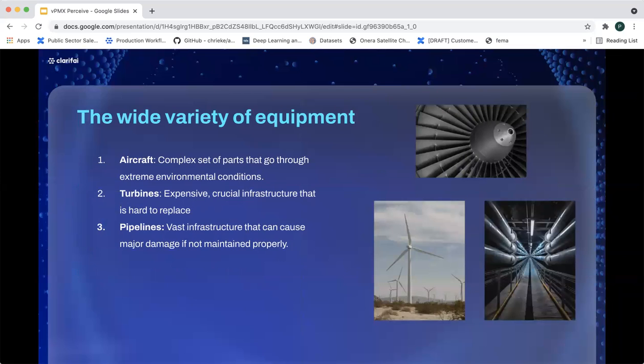So there's a wide variety of equipment. It's not just toolboxes or just engines, right? We commonly think of aircraft. Engines are a complex set of parts that go through extreme environmental conditions, but it's also the structure of the aircraft, like the wings, the actual vertical and horizontal stabilizers. Turbines, think of wind turbines.